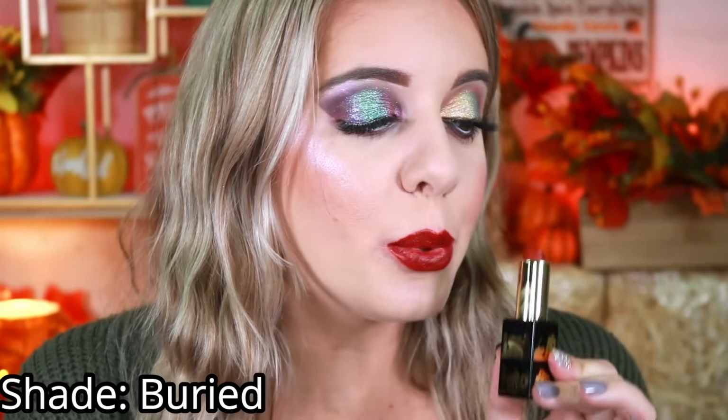Okay, so right here we have the shade called Buried, and this is going to be a deep brick brown red. Now this definitely pulls up more on the brown side for me. I love this color.